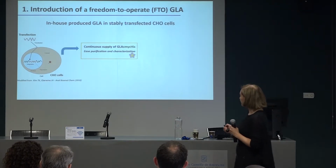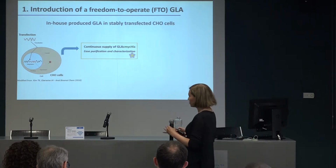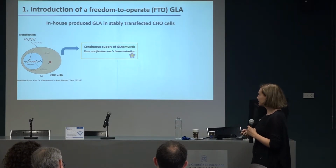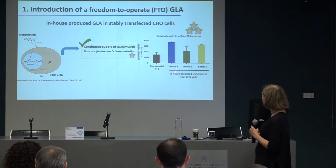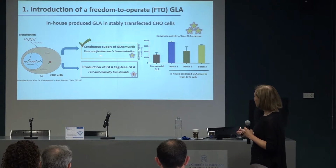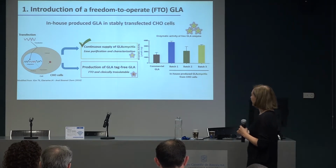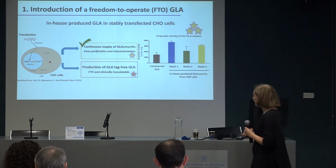So to start with, as I said, we needed to produce a GLA that we could have in enough quantities within the consortium without having the need to buy the commercial enzymes. And we did that. We had high activities in the batches that we were producing, even higher than the commercial one. Right now, we are obtaining the same version of the GLA that in the first version had a His tag just to be able to purify it, and it was active, as you see here. And now we are just obtaining the first batches of the GLA without any tag in the sequence.